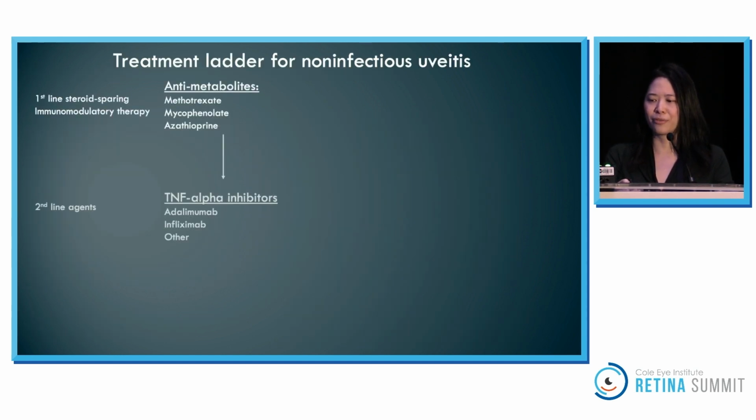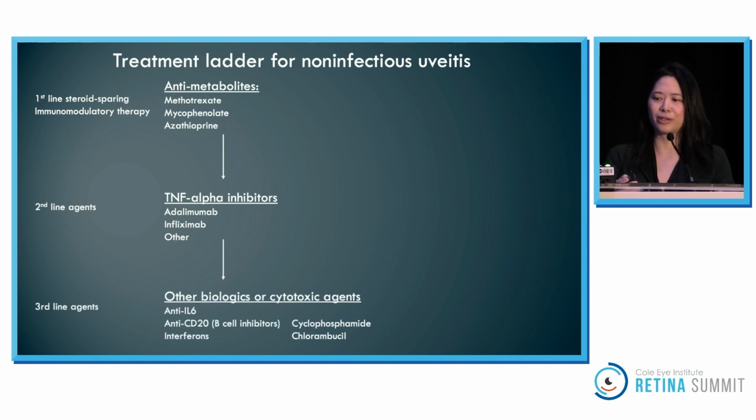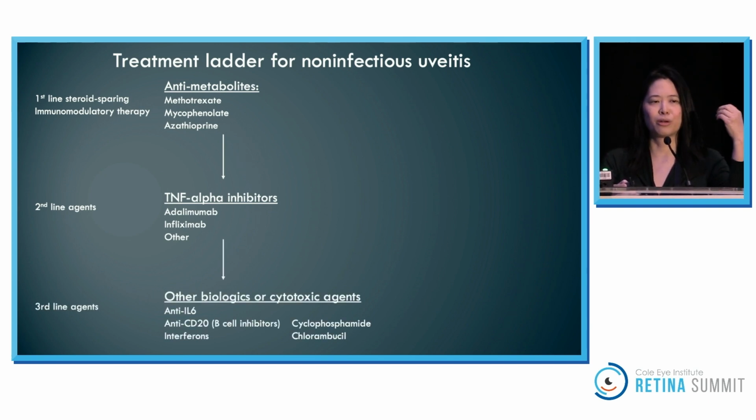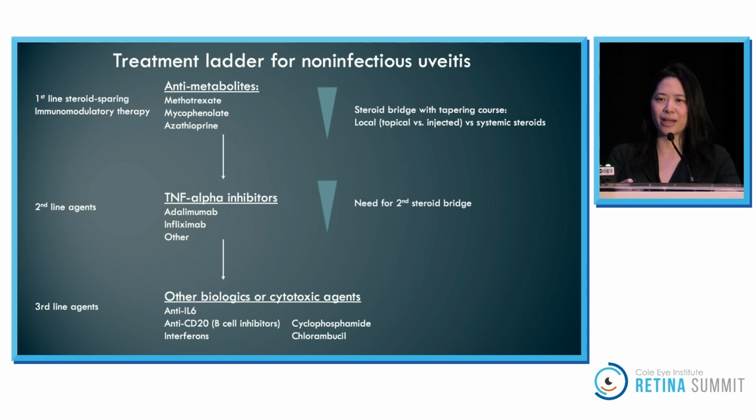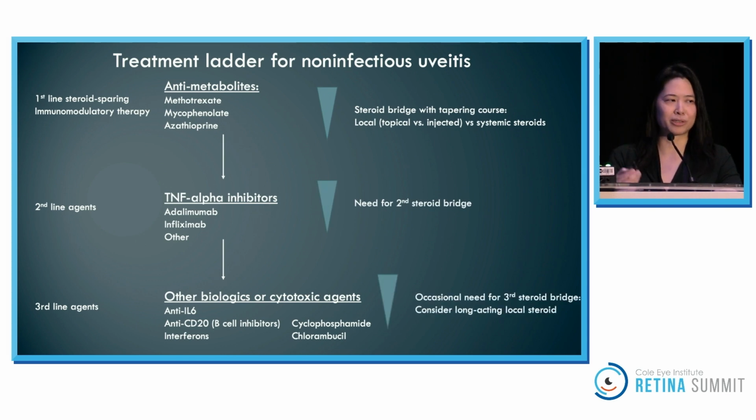This is to give an overview of the treatment ladder for non-infectious uveitis, starting with how we do steroid-sparing therapy systemically, with antimetabolites as first-line, second-line agents usually the TNF-alpha inhibitors, and then third-line agents being biologics that target other inflammatory cytokines like interleukin-6 or B cells. But remember that it takes time for these to come on board, so there are times where you have to bridge them with steroids, and you can see that as you go down the ladder, you really end up putting them on a lot of steroids.